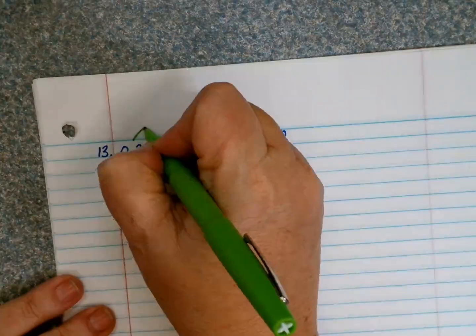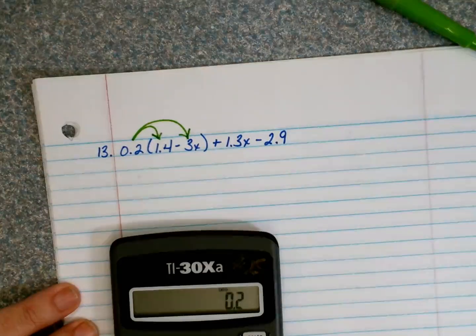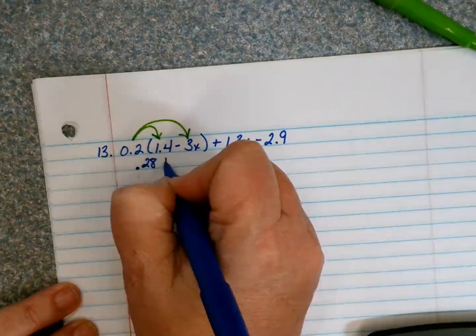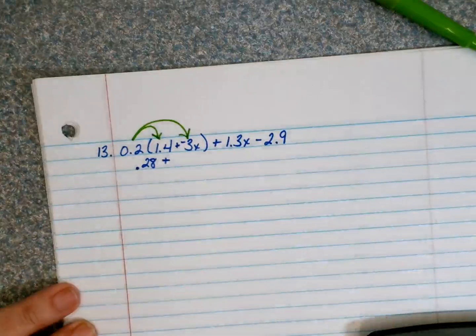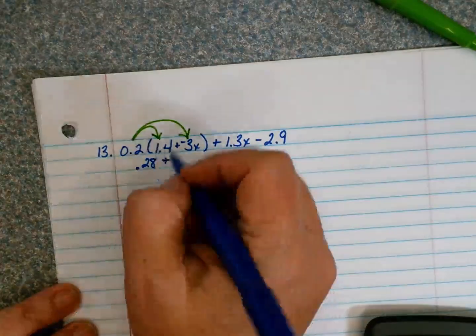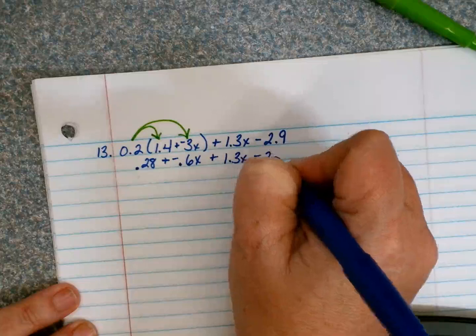So I got to distribute that 0.2 to everything in here. Okay? So when I take my calculator and I say 0.2 times 1.4, I get 0.28. So this is 0.28 plus, I'm going to change this to plus a negative. I like to deal with addition whenever I can. So 0.2 times negative 3 gives me negative 0.6x plus 1.3x minus 2.9.